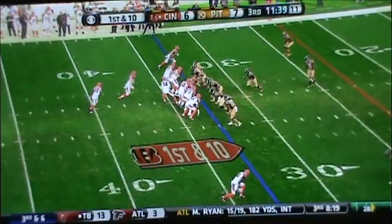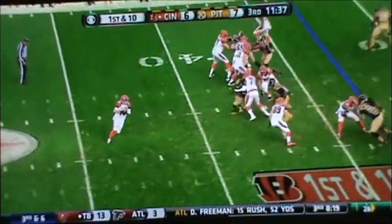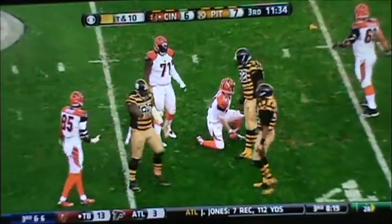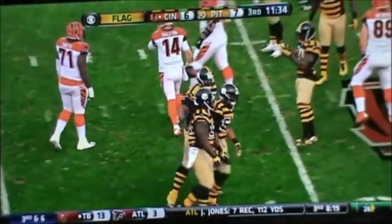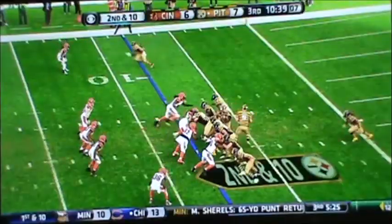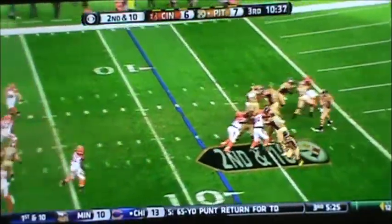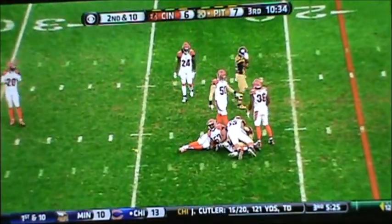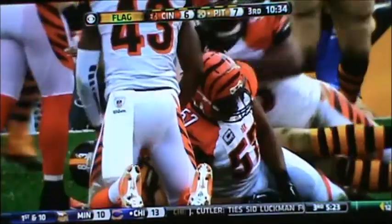Fullback position. Dalton rolling to his right. Dalton goes down. He is sacked by Steve McClendon. Back at the 40. Play action. Whoa! In triple coverage. Caught, Heath Miller at the 22.